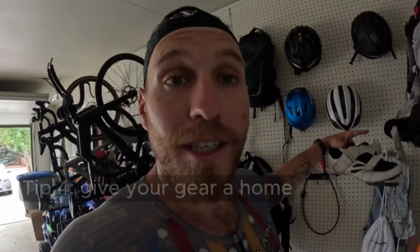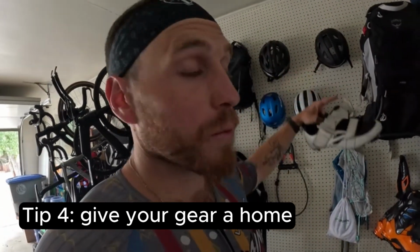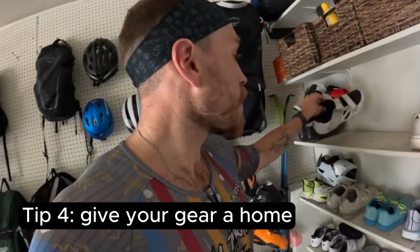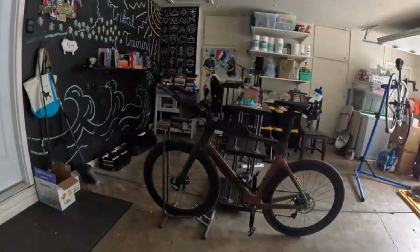We got a very simple helmet rack here on the garage wall. All the helmets go right there when we're done. And then for me, shoes every single time right there on the shelf. Bike is racked right here. We got other bikes set up over here. Very important to make it easy to start. Got to keep it clean and organized.